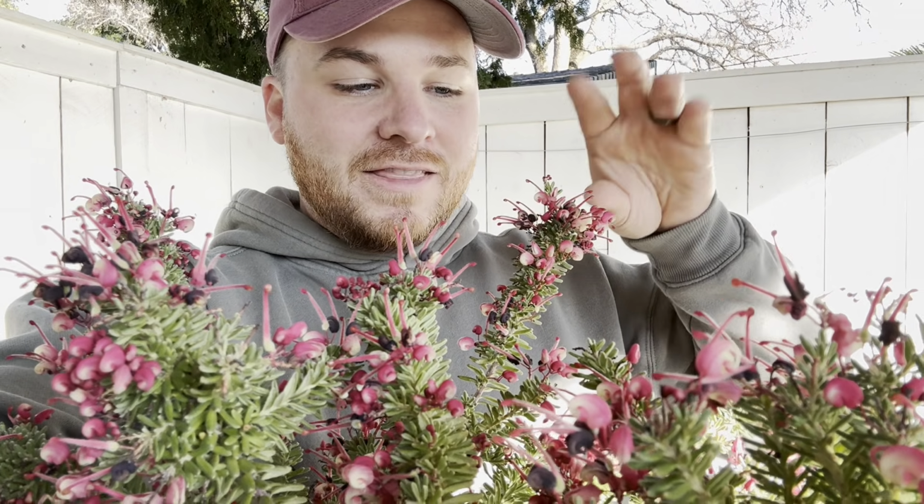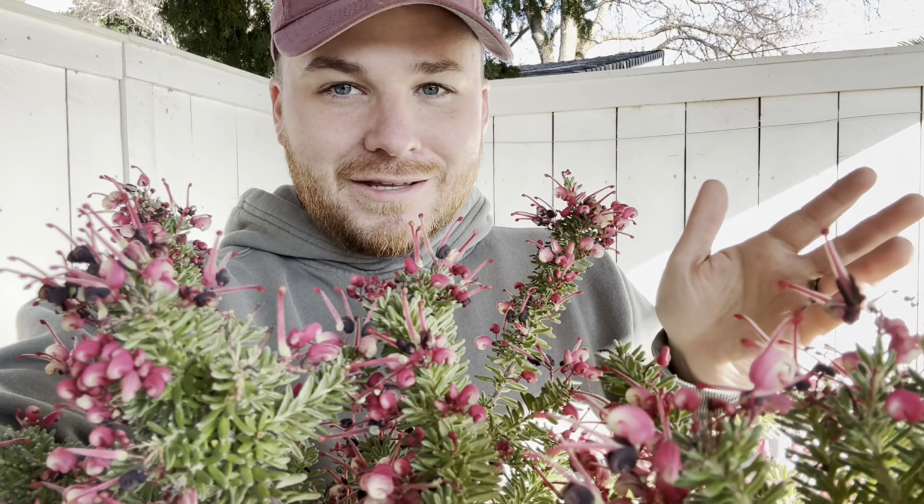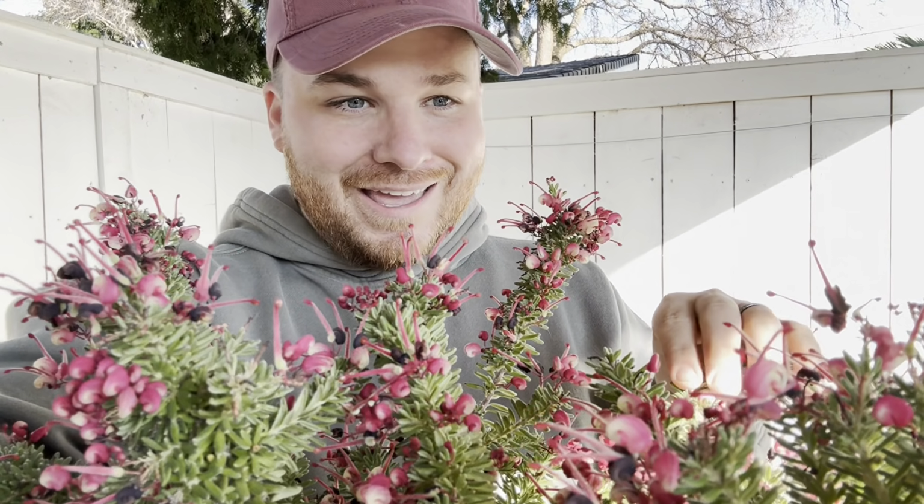I've already seen them. This has been sitting in its container here for like 2 weeks now, and I've seen them on this while it's in its container. So I know they're gonna love this plant, and I can't wait for it to grow up.